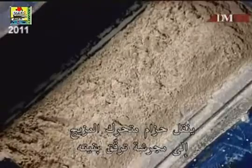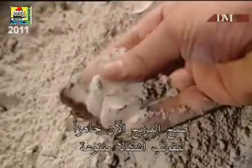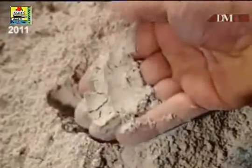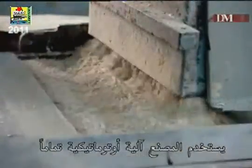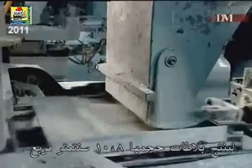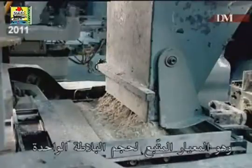The mixture is now slightly damp and quite lumpy. A conveyor belt transports it to a grinder that mills it to a fine texture. This mixture is now ready to be formed into various models of tiles. The factory uses fully automated machinery to produce its 10.8 centimeter square tiles, a standard wall tile size.